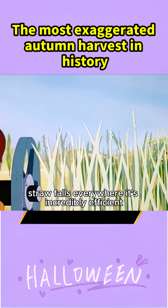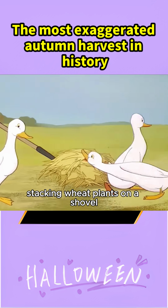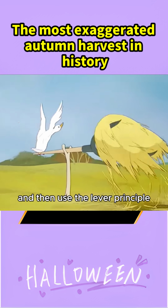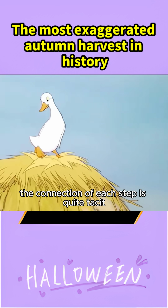Straw falls everywhere, it's incredibly efficient. Ducklings work the assembly line behind, stacking wheat plants on a shovel. Wait until the collection is completed, and then use the lever principle. The horses are neatly placed. Animals do their jobs. The connection of each step is quite tacit.